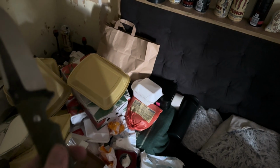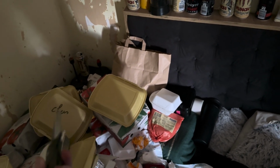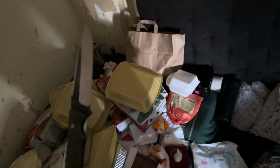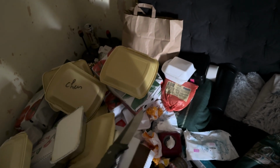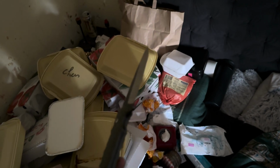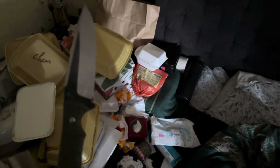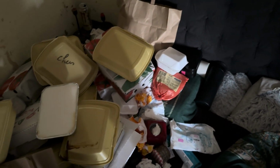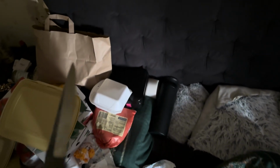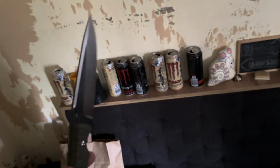This is a pretty good knife, a survival knife. So if someone who still owns this house sees this video, you actually have a nice knife lying here. Don't forget to look after it, because it's pretty nice.